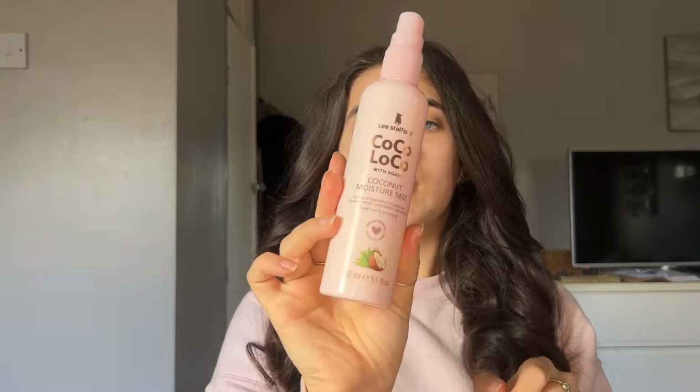I think I'll put a little bit of product in my hair. I'm about to spray some coconut moisture mist into my hair. Just a little bit. Rub that through. I think whilst I walk the dog, I'll just put it in a low bun just so it doesn't get ruined by the wind.